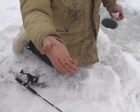Grub worms from Robert Spates. Thanks, Robert, for finishing up the whole street. You bet.